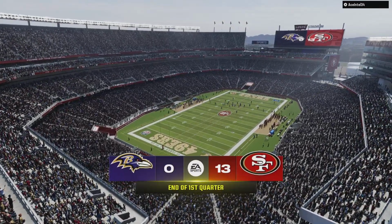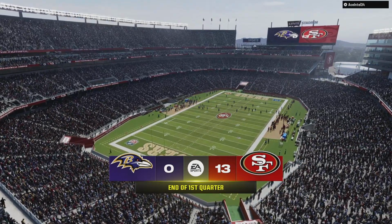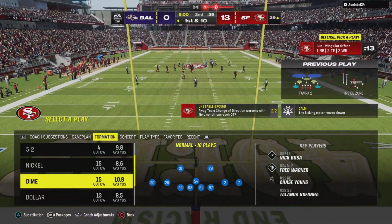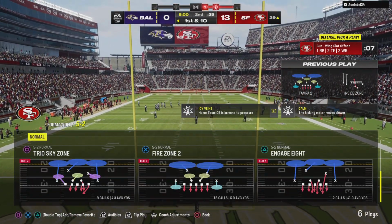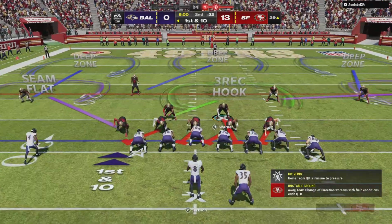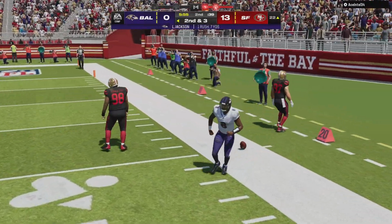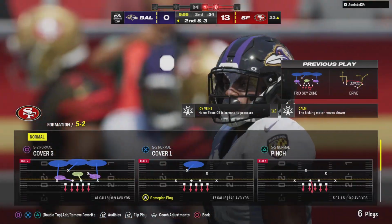13-0 is the score after 1 on EA Sports. Raven football here as we begin quarter number 2. As they've got it with a 1st and 10. Now it's Jackson. Escaping the pressure right. And he'll be out of bounds as he gets this down about the 21 or 22. Nice work to get 7 out of that, and it's 2nd down.